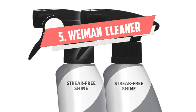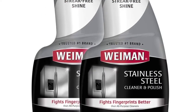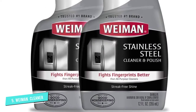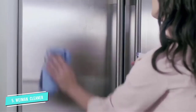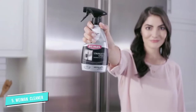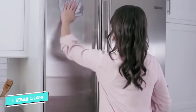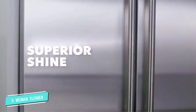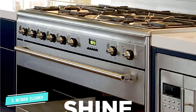Number 5. Weiman Stainless Steel Cleaner. If you don't have a glass cooktop, no worries. Weiman has a versatile line of kitchen degreasers, products for gas ranges, stainless steel ranges, glass or ceramic cooktops, and many more. Stainless steel ranges are one of the most common in today's kitchens. To clean your stainless steel cooktop, check out the Weiman Stainless Steel Cleaner and Polish.